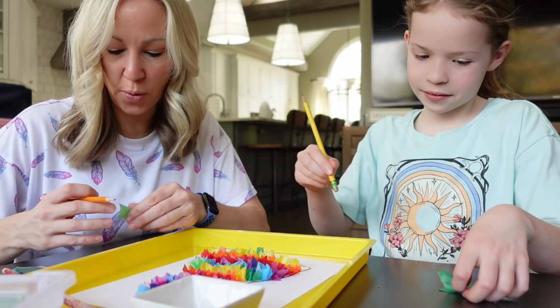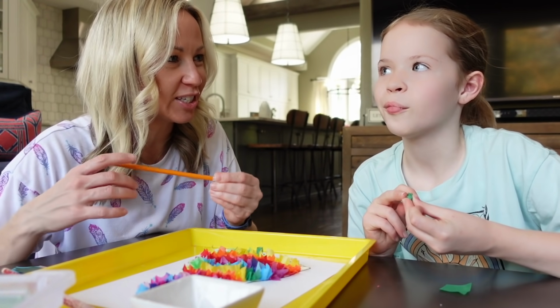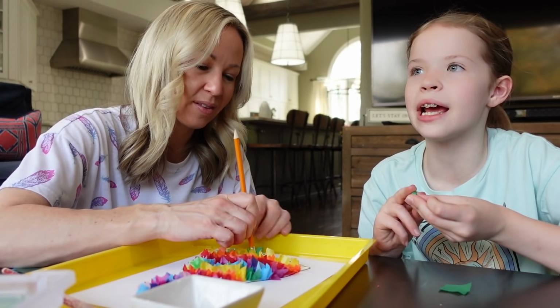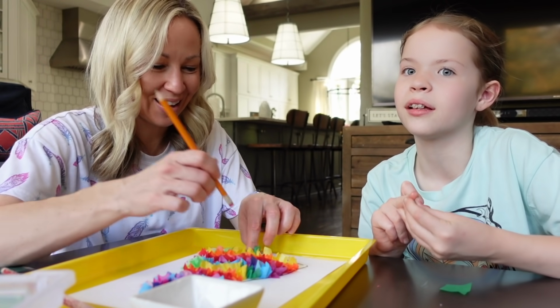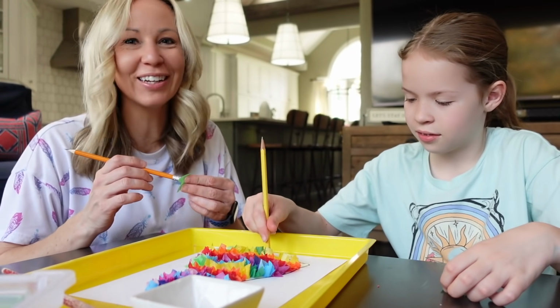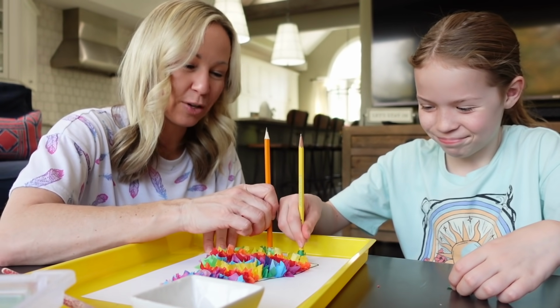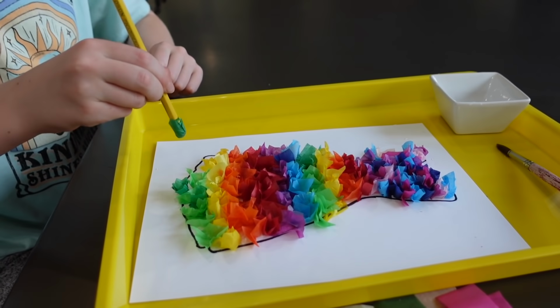We actually keep an art bin at home filled with all sorts of things that we use pretty much all the time because my kiddos, especially Maya, love their art projects. Maya, when you pull out the arts and crafts bin, what are your favorite types of projects to do? I like painting and anything with glitter, really. Glitter, yep. Yeah, lots and lots of glitter. Yes, we find glitter all over the floor of our house pretty regularly. We have to vacuum a lot.